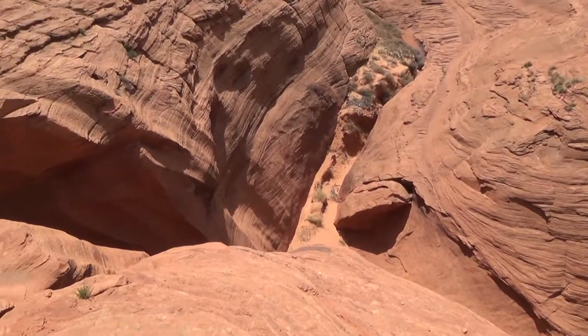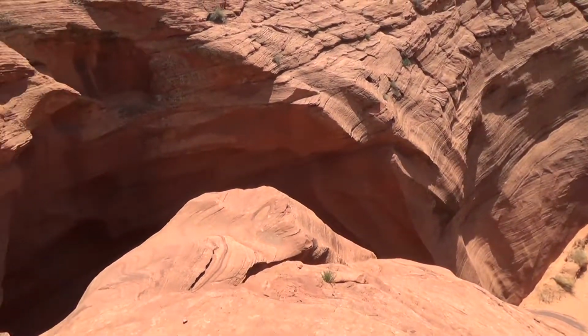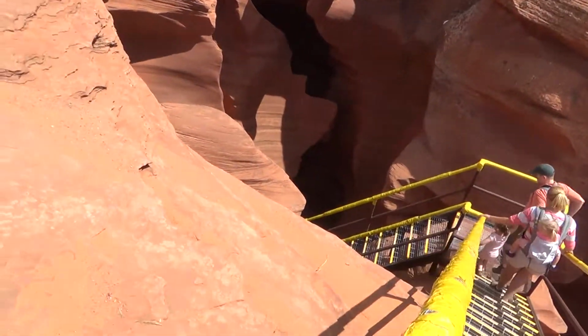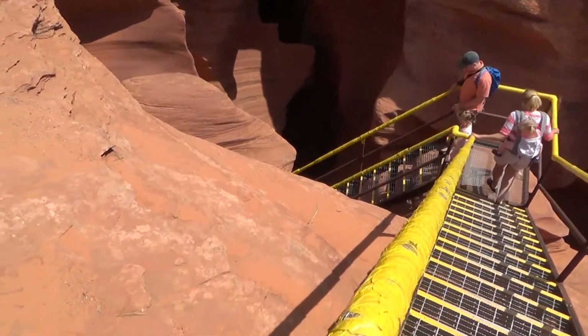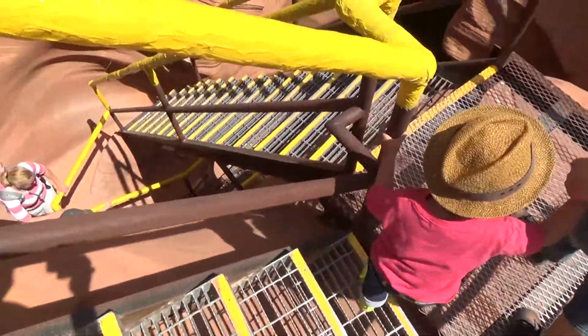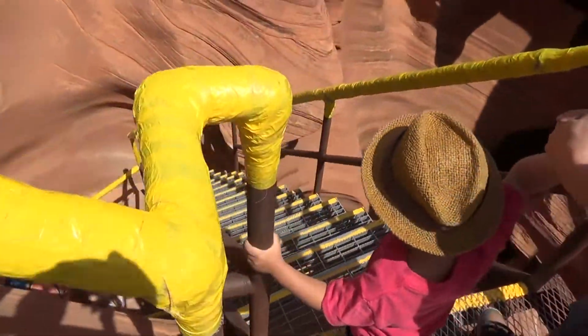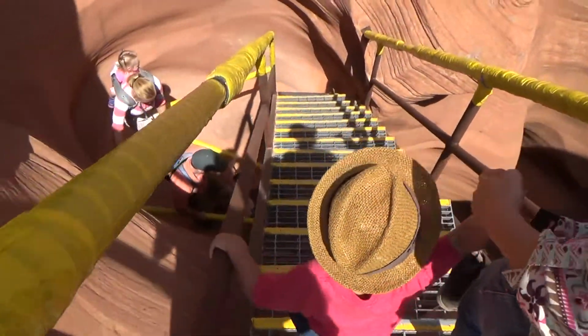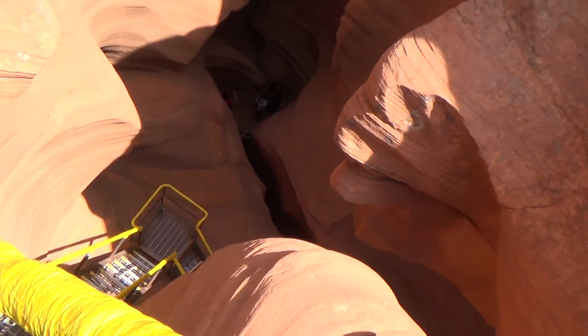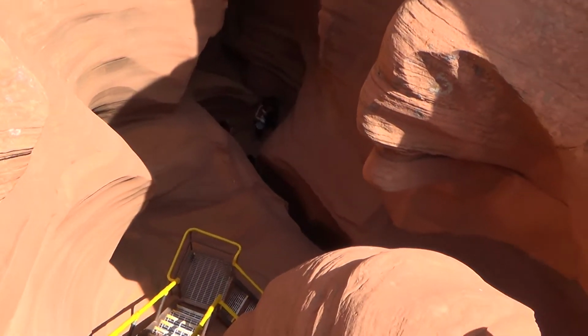Canyon they're talking about. It's just a little deep canyon. We're going down some stairs. Going on down there. Oh boy, Haku. Good boy. Holy cow, it's deep down there.